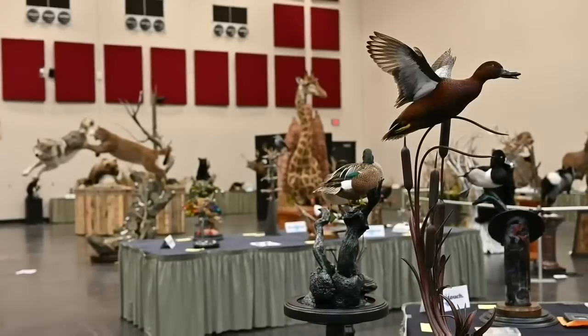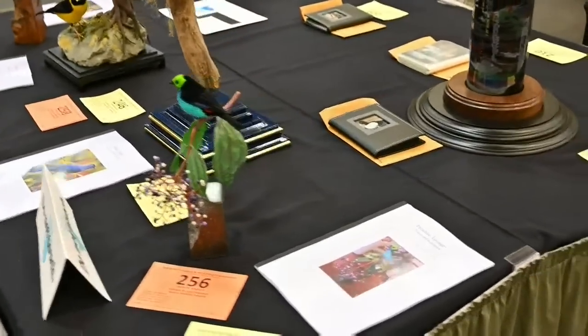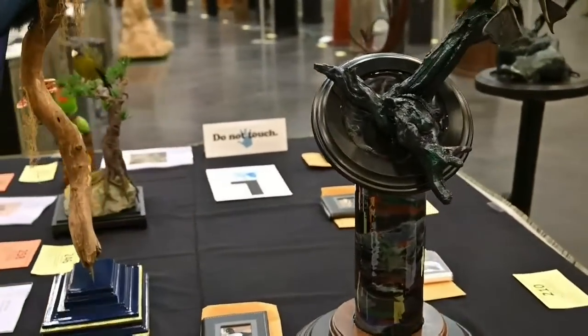For those of you just joining us, we're at the 2022 World Taxidermy Show and Competition in Springfield, Missouri, and we're doing a walkthrough of the competition, and this is kind of the first glimpse that anybody has seen of these mounts. I've been to a lot of world competitions, and so far this is pretty impressive. Mm-hmm. It is. Pretty amazing. Gorgeous.